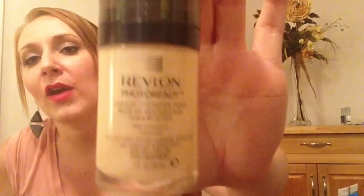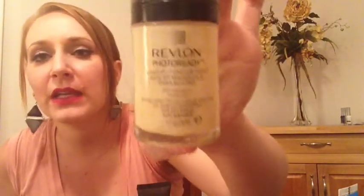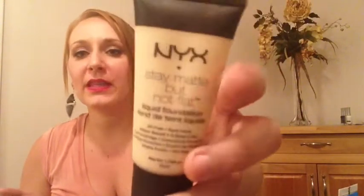So I've branched out and I have tried the Revlon Photo Ready foundation. This one is in Vanilla. I do like this more than most drugstore foundations because it does not have that makeup-y smell. I don't like that smell, but it's not full coverage enough for me. I recently bought this one, the NYX Stay Matte But Not Flat. I actually think this is a little bit too light for me right now because I've been in the sun a lot, so I am going to give this another try in the winter.